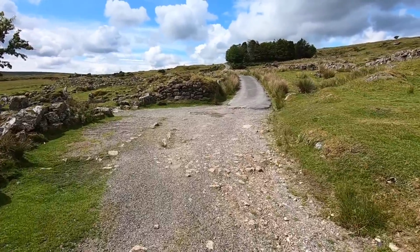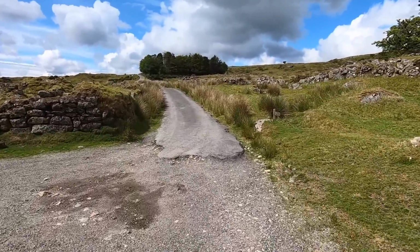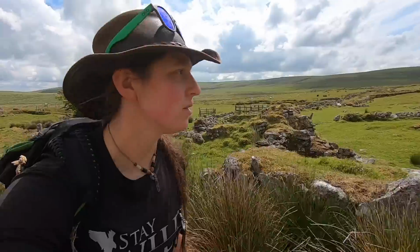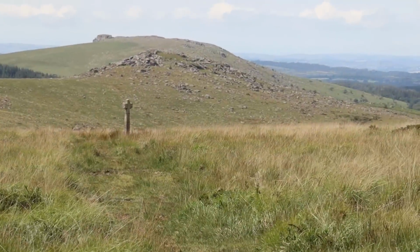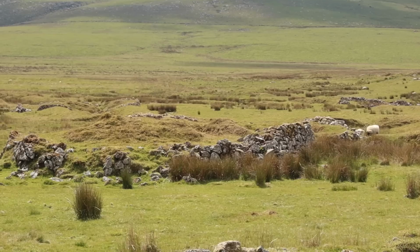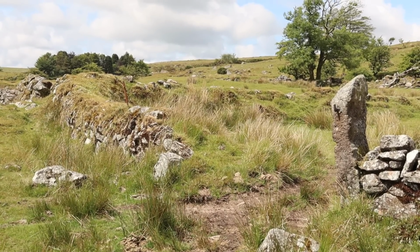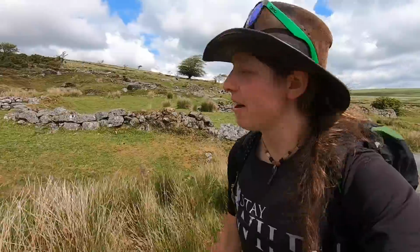Here we go. So we've got this little road here. Just going to follow this now for a short stretch and then we'll turn off on a path. This whole area with all the tin mining is really quite extensive. I didn't realise it was so big. You can see all the walls from the houses that are left behind. And just over here, the lumps and bumps, I guess where the mining would have actually taken place. But just literally, I don't know, a couple hundred years ago, this place would have been a hive of activity, and now it's just derelict.